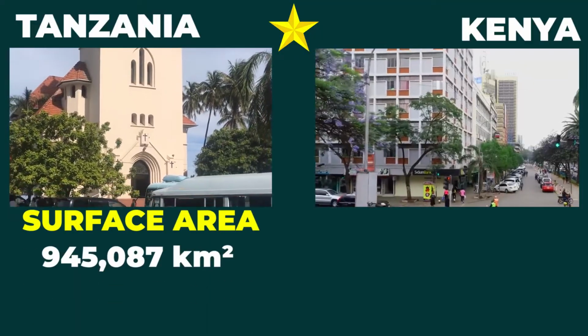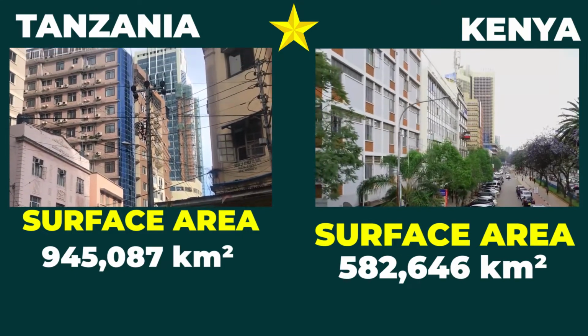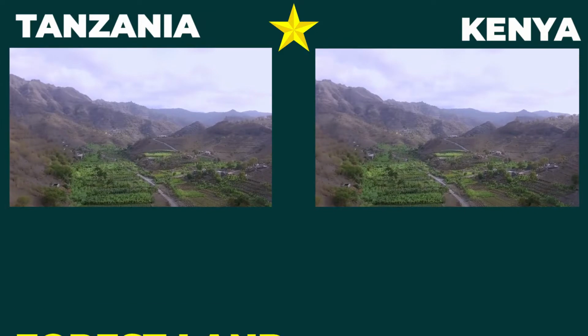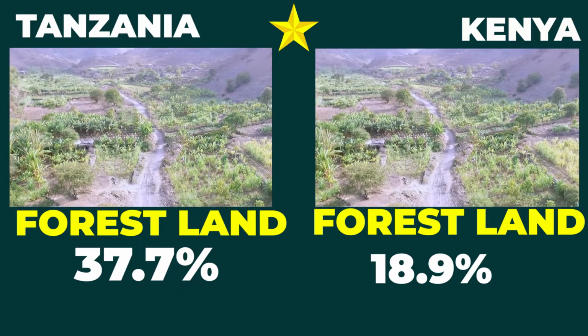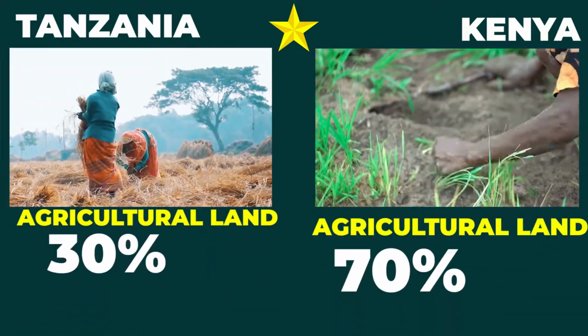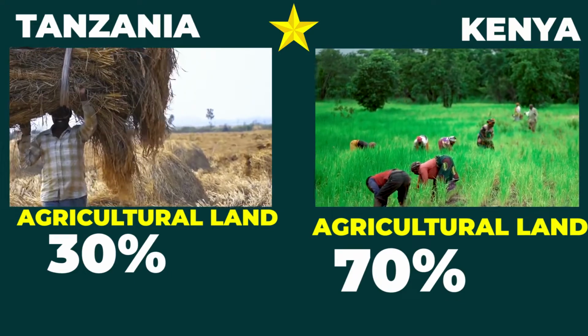We'll be starting off with the country's total area in square kilometers. The larger a country, the more accommodation it can provide for citizens. The percentage of land covered by forest has a key role in removing pollutants and cleansing the air. The percentage of land dedicated to agricultural use. African countries are definitely known for their agricultural prowess.